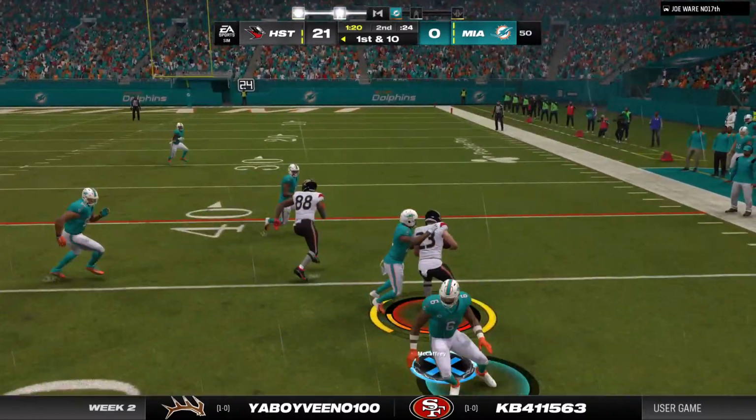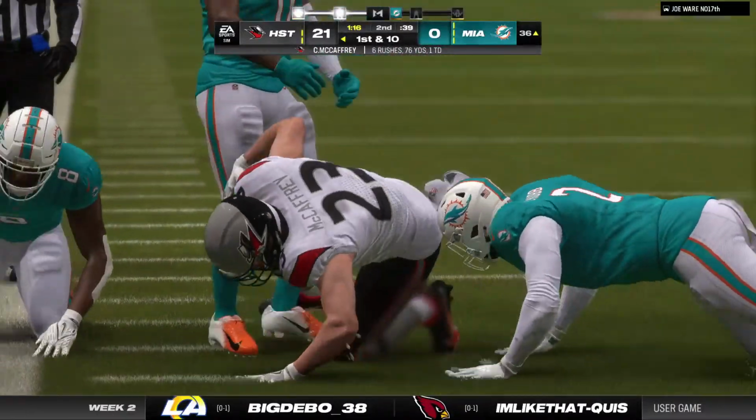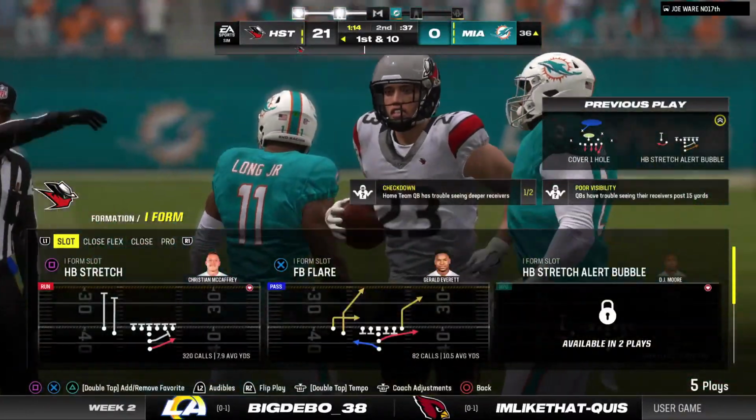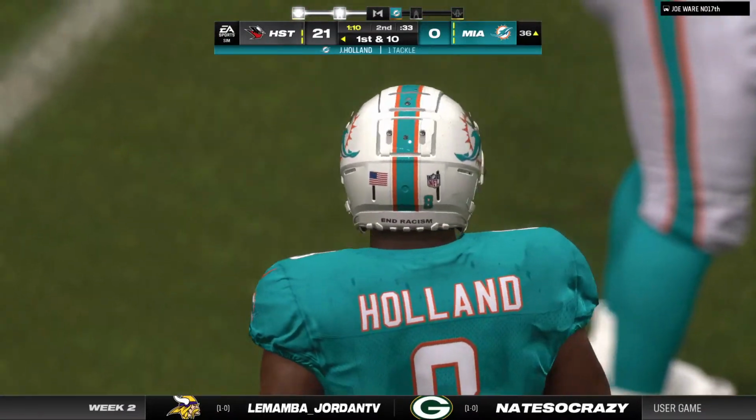Now a give, right side, McCaffrey. Oh, fighting off the defender, and he is tackled inside the 40, not quite to the 35. 76 yards rushing for him as he has been tough to stop here this first half.